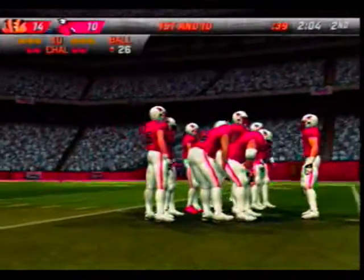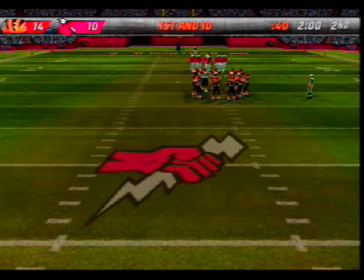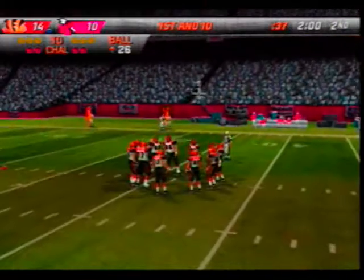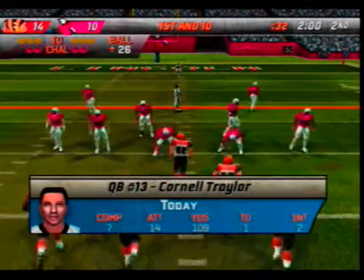The defense might want to reconsider calling man-to-man. The receivers just look way too comfortable beating their men one-on-one. So 2 minutes left before halftime.